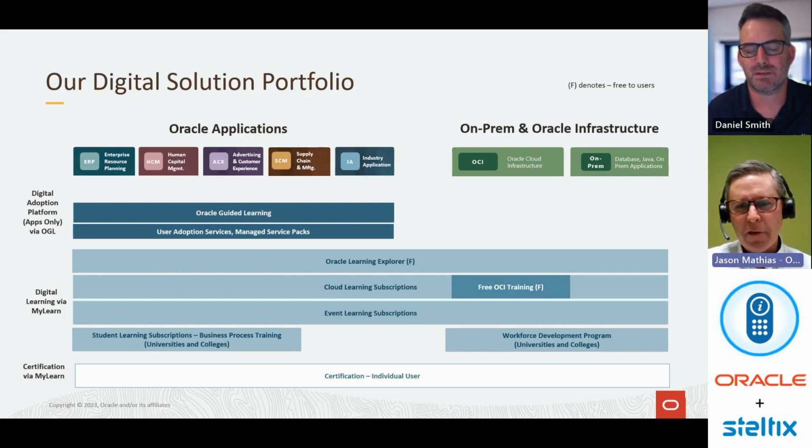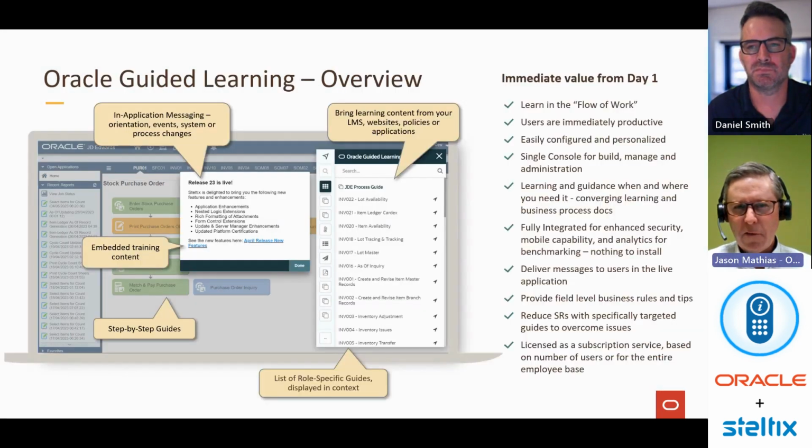And look, I won't dwell on the slide, but you can see that this is really just talking about how we have Oracle guided learning right across the portfolio. We have the MyLearn solution right across the Oracle portfolio as well, and certification right across the portfolio as well. So it's a really diverse offering. And I think that's just one more slide.